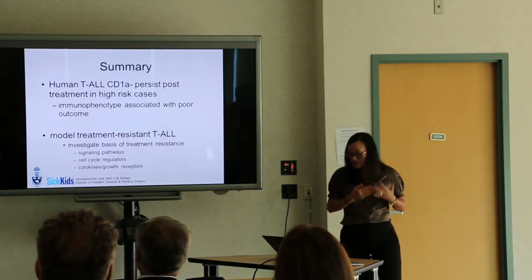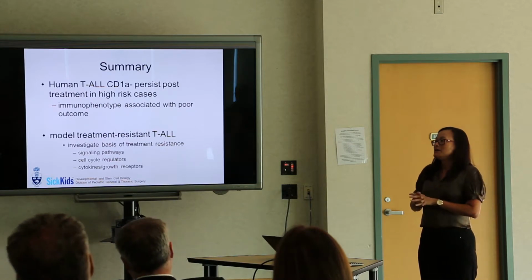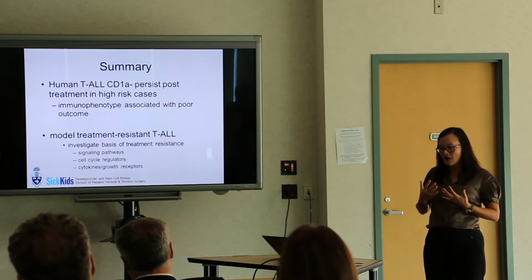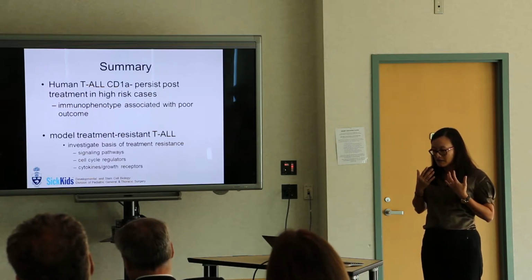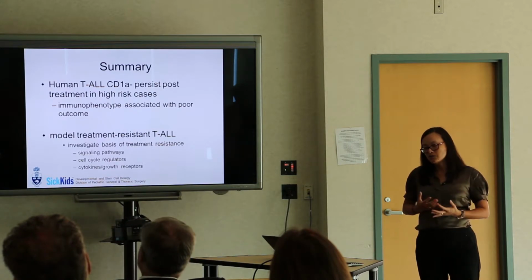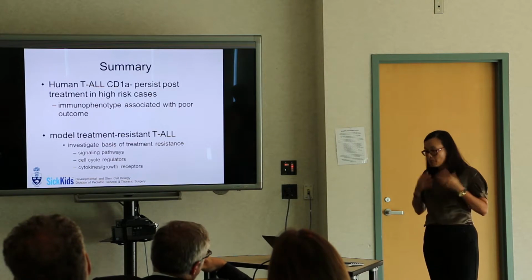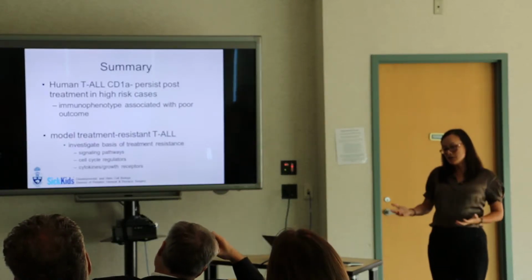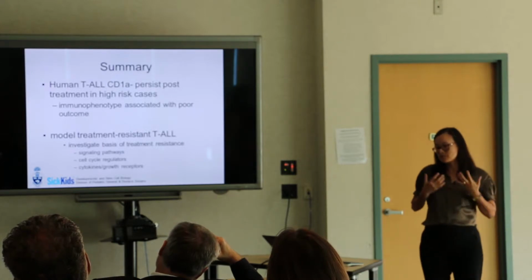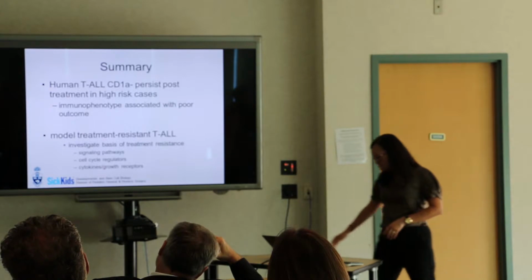So in summary, I just want to show you the power of the xenograft, even though it's very painful sometimes and laborious and expensive, that it really does offer very important information on a biological condition that we would otherwise not get to study in the human host. And the modeling of the treatment to the disease in the xenograft is so important to give us preclinical information as well as clinical information.